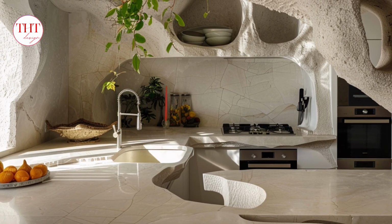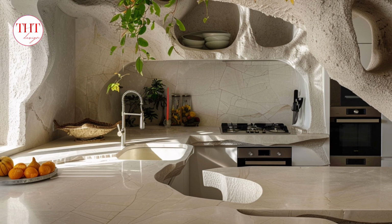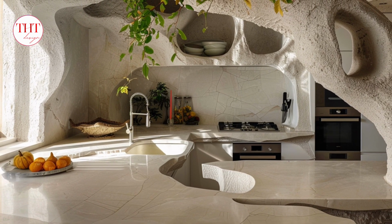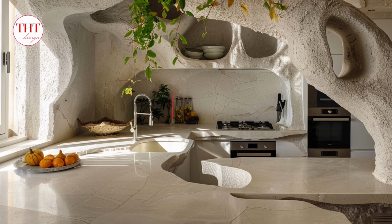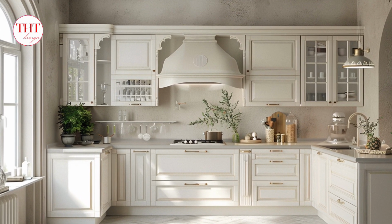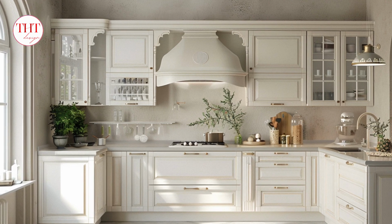2. Measure your space. Accurately measure your kitchen's dimensions to determine the amount of white stone material needed for countertops, backsplashes, and possibly flooring. Consider the layout of your existing cabinets and appliances during this stage.